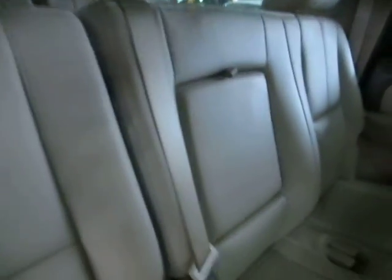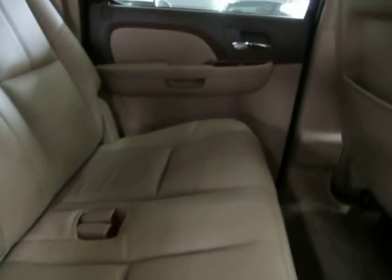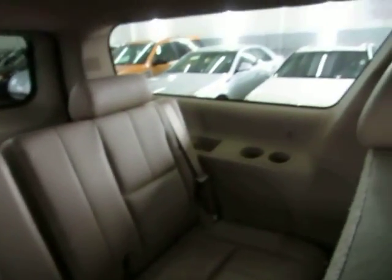Let's pan over the seating area here one more time, so you can see the great condition the vehicle seating area is at. There's no baby car indentations, no stains, no burn holes. Very, very nice, very clean. Got cup holders back there for the rear row passengers, 2 on each side. All right, another look at the headliner here from a different angle.